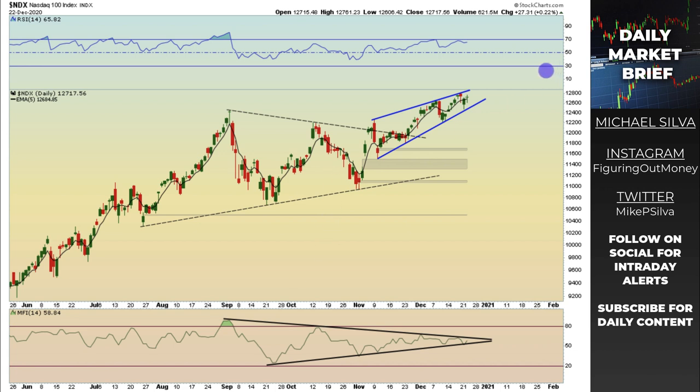NASDAQ 100 daily time frame, very interesting price action today. We're up $27, but we basically opened and closed exactly where we opened. So a doji candle, looks like a little tiny hanging man right there. We're above the 5 EMA, and we're kind of creating this rising wedge pattern. You can look down here at the money flow index, negative divergence. It's been in this little symmetrical triangle pattern, the money flow index, and you can chart the money flow and various other indicators too. It's just interesting because we broke out of the symmetrical triangle and we're continuing to make new highs, but the money flow isn't supporting those highs right now. So if we continue seeing it drift down, this could be showing us moves that are going higher and higher, but on relatively weaker strength.